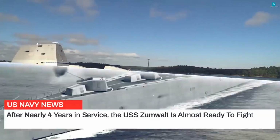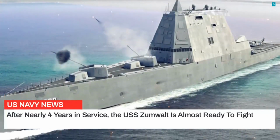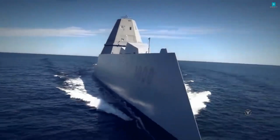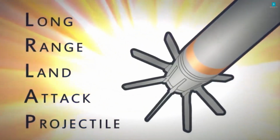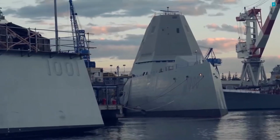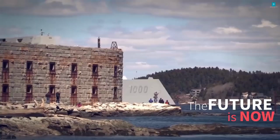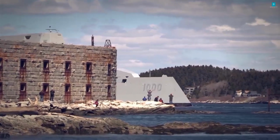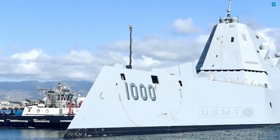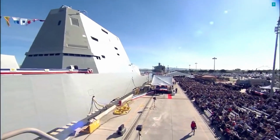The USS Zumwalt is one of the largest destroyers ever built. Length, 190 meters. Beam, 24.6 meters. Draft, 8.4 meters. Displacement, approximately 15,000 tons. Top speed, over 30 knots. Crew, approximately 140 personnel, less than half that of similarly sized ships, thanks to extensive automation.